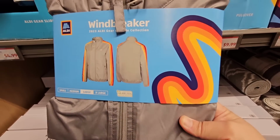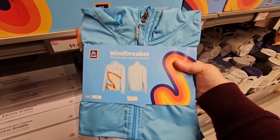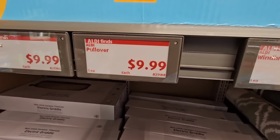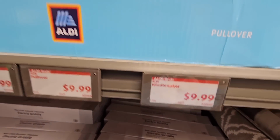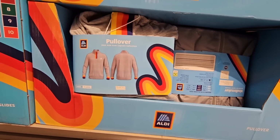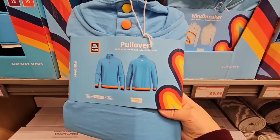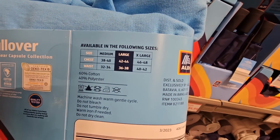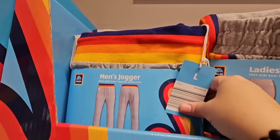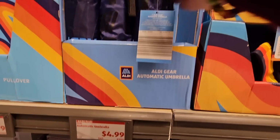The windbreaker, now these are $9.99. There were 2 different styles. I think one they say is men's, one is the ladies'. But honestly, you could wear whichever one you want. They have the pullovers, they have the jogger pants. And they're kind of fun. And these are going to, honestly, these will sell out so fast. They do have some of the sizes on the back, but the prices are reasonable. So if you have any of those, let us know how well they fit.